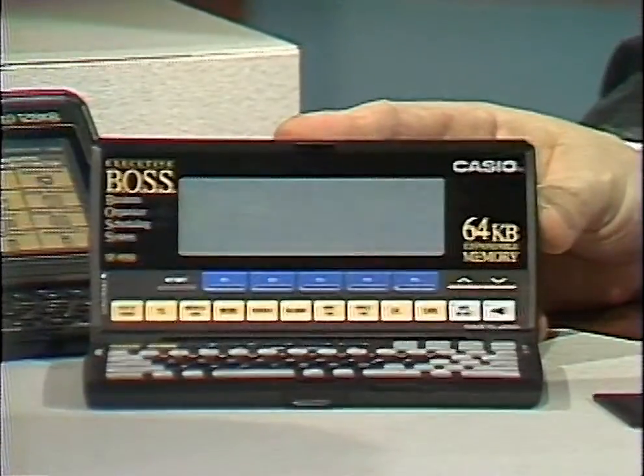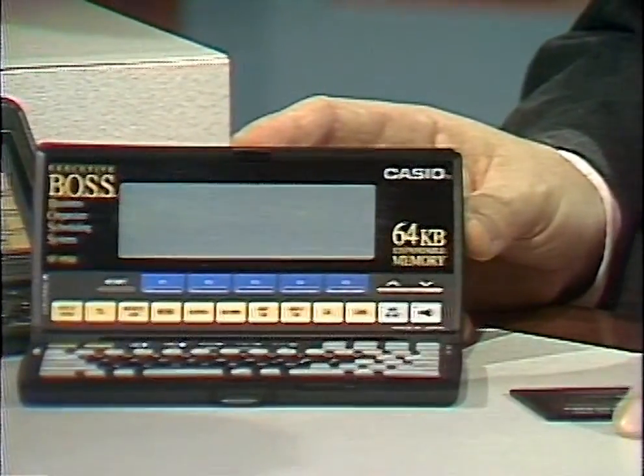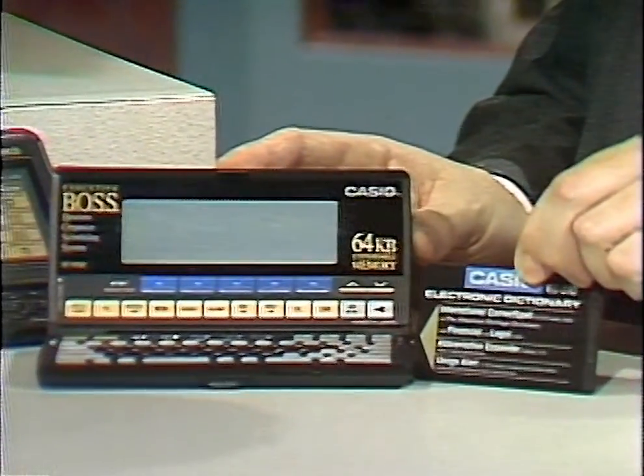How about the Boss? The Boss has similar capabilities. This is a smaller machine. This is a 64 kilobyte machine versus the 128 kilobytes of the Wizard. However, you can expand the memory of the Boss by adding a 64K RAM card, which looks very similar to this ROM that I have in my hand. And you can change the memory inside the Boss essentially with that card, correct? Yes, you can. If you have the RAM card, you can treat it much like a floppy disk. You can store data, and you can use it to back up things that are in your machine.